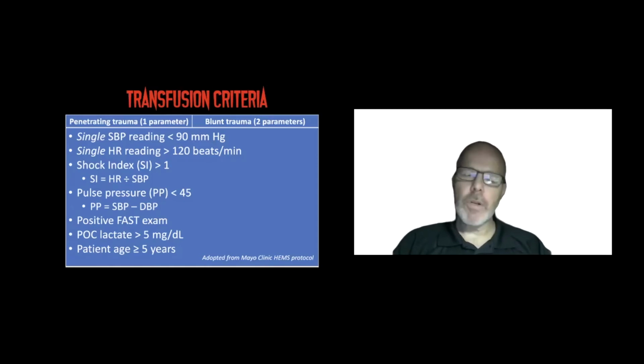Now, absolutely, you can transfuse a child in our region. That would be a quick phone call to our medical director, and we would typically give about 10 to 20 cc's per kilogram of blood in that little kiddo. So we can't forget a little miniature population out there. If they're losing blood, they need blood as well.